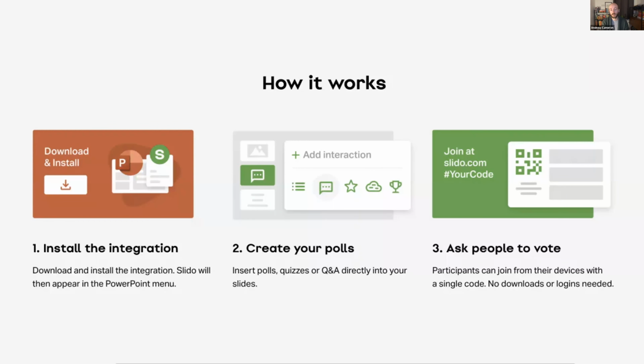And finally, you ask people to vote. As I said, they can join from their devices with your event code or with the Slido link, and they don't need to download any app or anything, and the results will show seamlessly while you're presenting your PowerPoint.